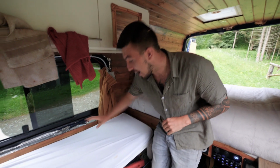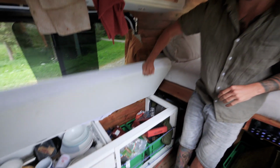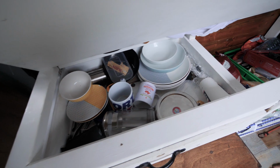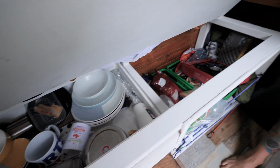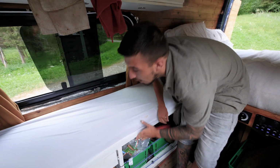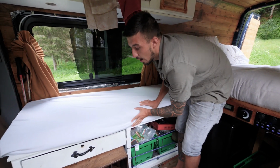Coming down, you've got the bench. So the bench, there's two ways of access. You've got a drawer there, and then a big open space. This is where we keep all our dry foods and our spare stoves. All it is on top of this is a bit of foam.